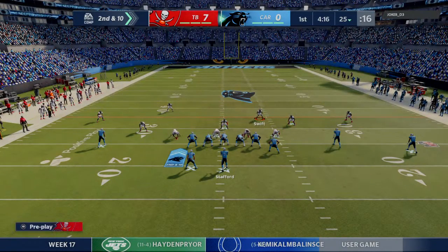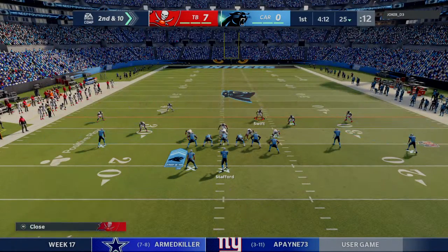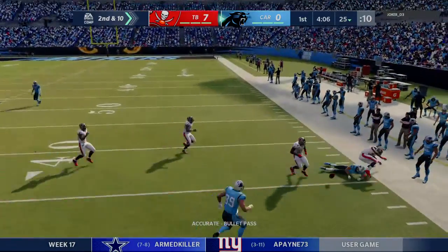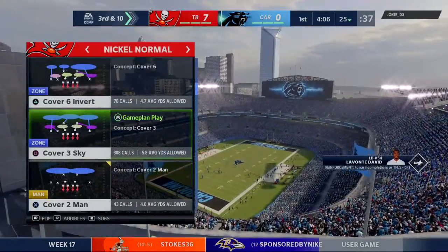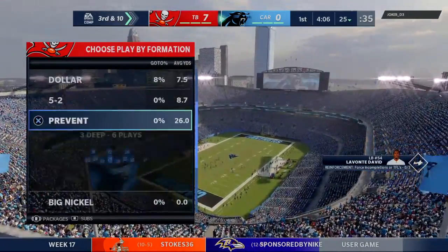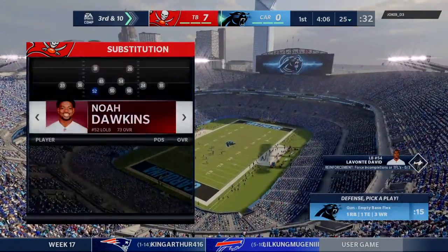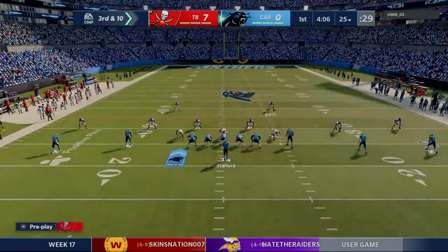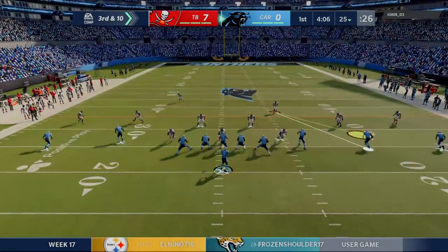Check Mike 45. Watch the curl. Out of the gun, Stafford. And that'll be incomplete. Took a pretty good shot as he tried to pull that one in. Couldn't hang on, third down. Brandon, we saw these defenders flying to the football in their win last week, and nothing has changed. They're still moving around quickly and forcing incompletions. They come up to the line now facing a 3rd and 10 after the incompletion.